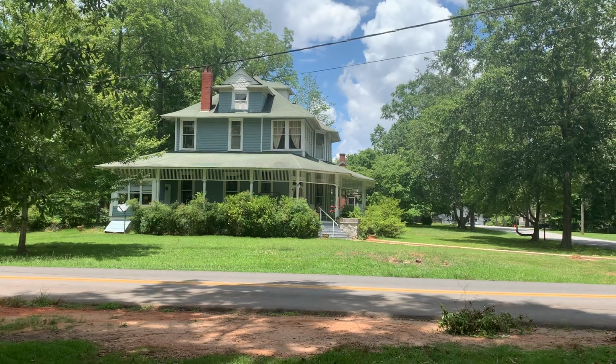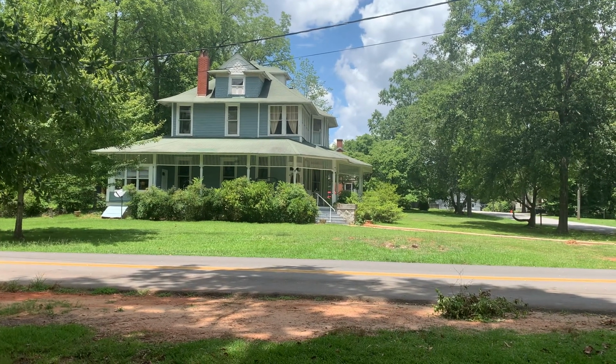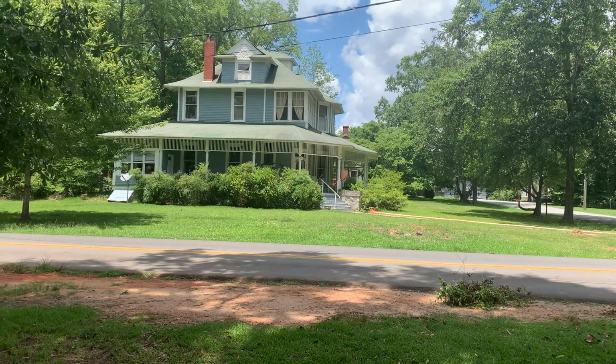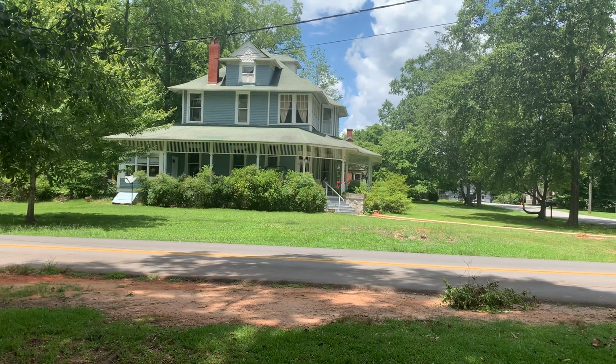I hope you've enjoyed this little tour, and if you're in the area, please check out Middle Georgia and even come to North Georgia. A lot of movie scenes. Georgia is, after all, the movie capital of the world.